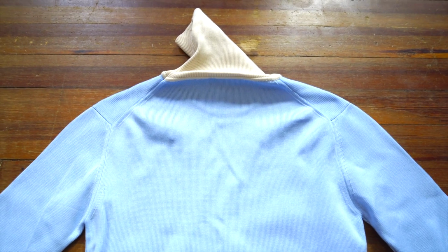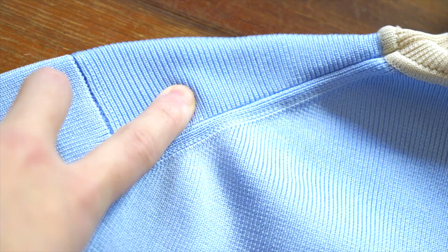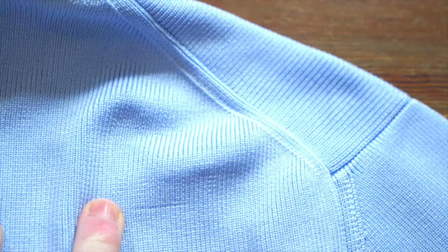Another nice little subtle element that I really like is at the shoulders here, where it turns from the shoulders to the arms. This part is ribbed off on the shoulders here, a very, very slightly different texture to the main body and the sleeves. Now that we've checked out all the details, I think it's time to try this thing on to see how it feels and see how it fits.